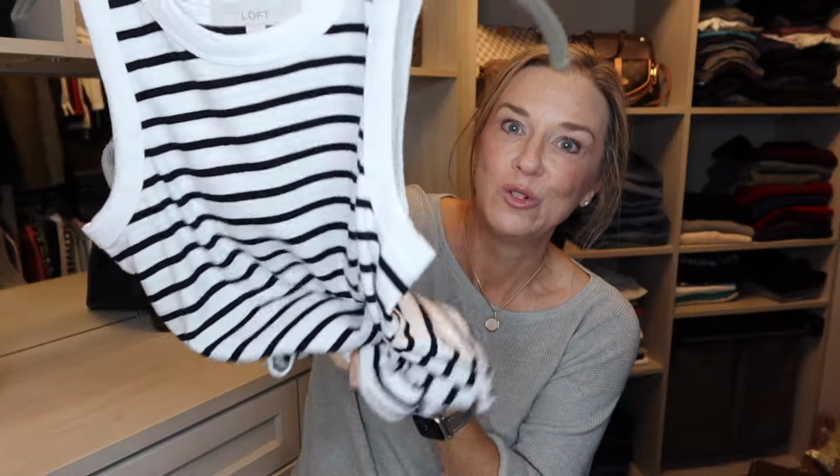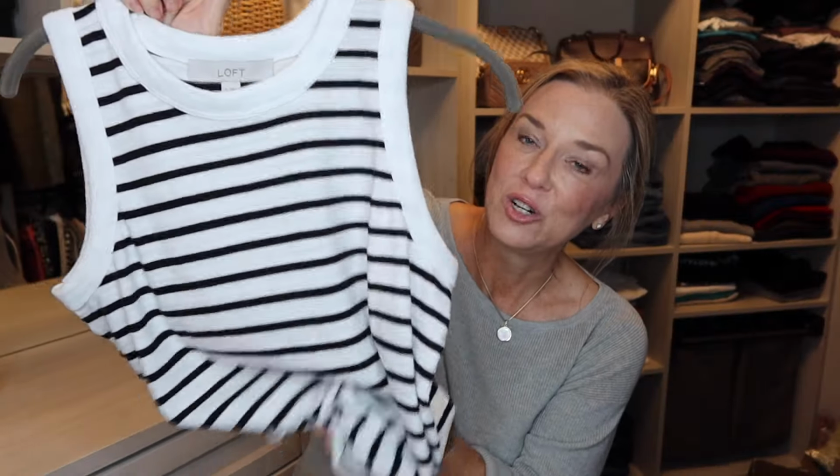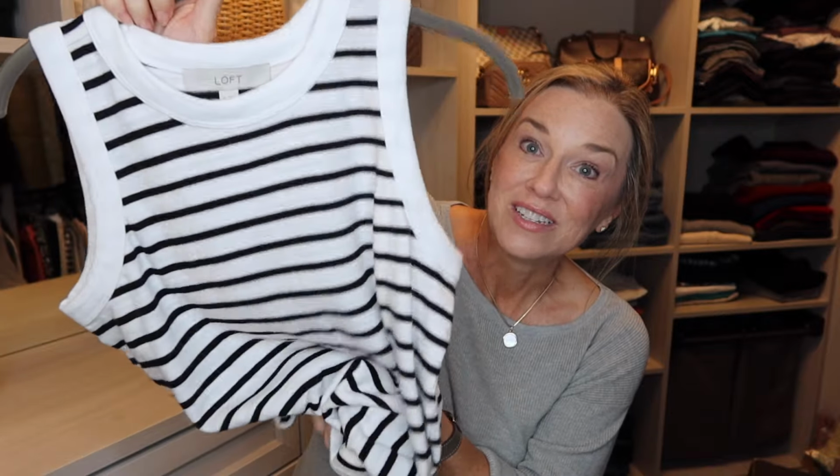Yes. Quick mention of a few things at Loft. The Harbor tanks. Oh my gosh, I probably have 7 or 8 up here in my closet as we speak. But I got this newer one. This is the one I got that I've never had a stripe one before. So cute with either black shorts, black skirt, denim, white shorts, anything. So I just thought this was adorable. I love these Harbor tanks. They're a thicker type of material. I like the thicker materials that aren't real paper tissue thin. I don't like those. Anything that has a bit more substantial weight to it without being hot, I'm all about. So Harbor tanks are available again.